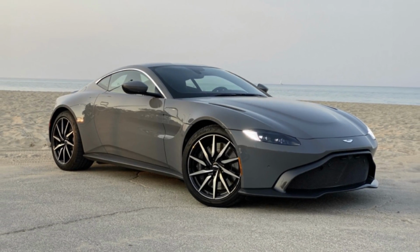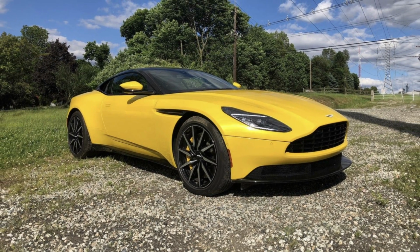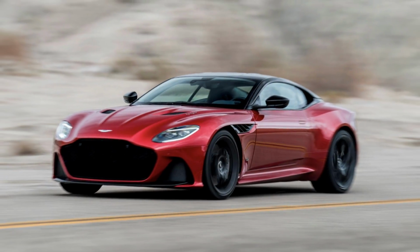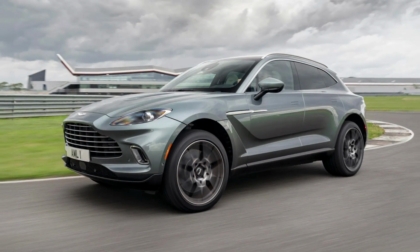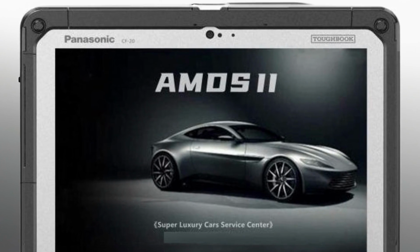Okay, so this is the second century of Aston Martin cars. This is the new V8 Vantage with a 4-litre Mercedes engine. This is the DB11 with a 5.2 twin turbo, or the Mercedes engine, the DBS Superleggera and the DBX. Those cars I just mentioned need the new Aston Martin Diagnostic 2 version.